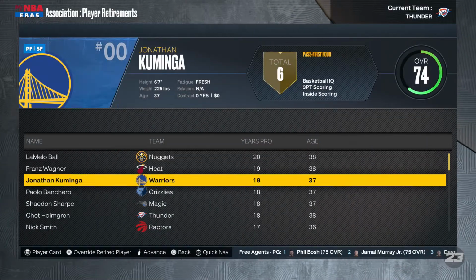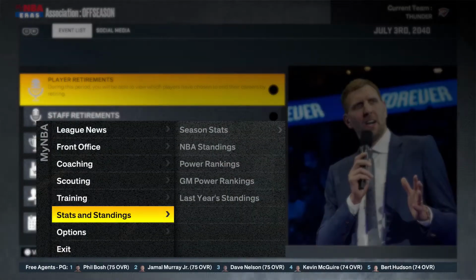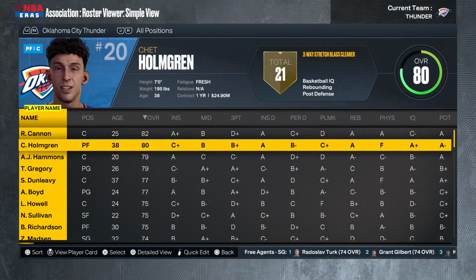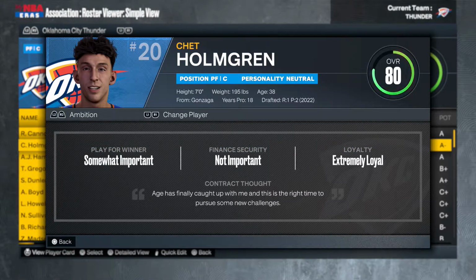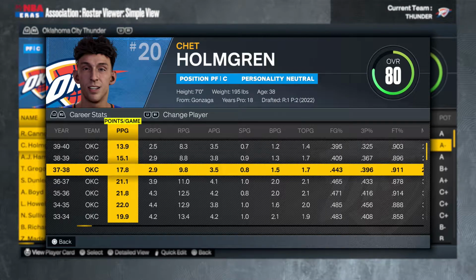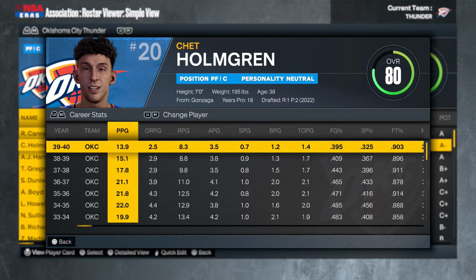Player retirements: LaMelo, Franz, Paolo Banchero, and there is our boy Chet Holmgren, in fact, retiring at the age of 38. His 17th season in the league. It's time for him to hang up the cleats, and I can respect that decision. Former number 2 overall pick had a really down year. And you know what? After 18 years in the league, it's time to hang it up.